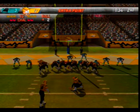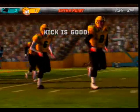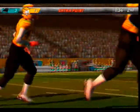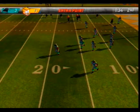Six comes in for the extra point. The extra point attempt is good. That was a nice job of keeping those chains moving and avoiding costly penalty. Now they've got to see if they can keep this momentum that they have established going for the remainder of this game.